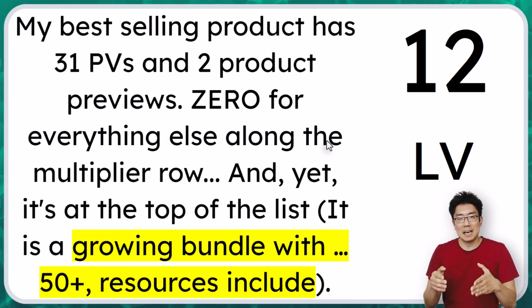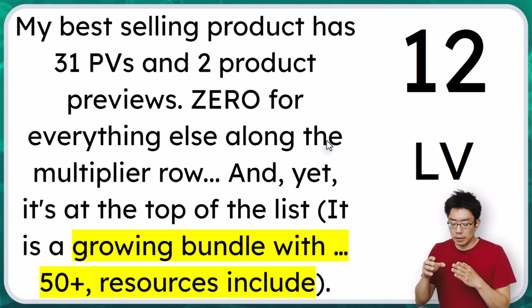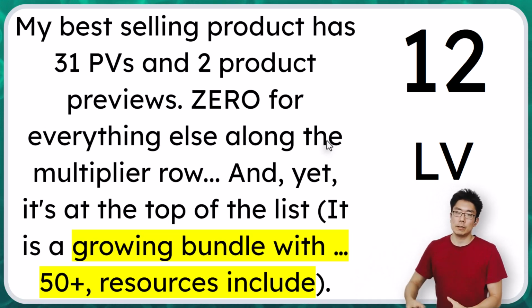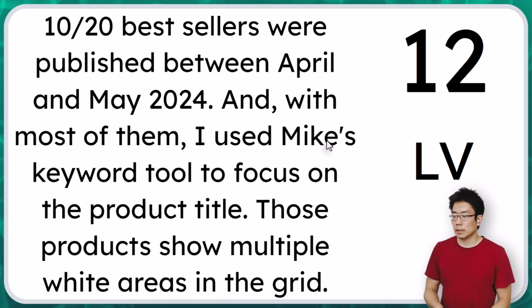So here we come back to that bundle effect. Are bundles ranking higher in TPT because the bundle score is based not only on the bundle's metrics, but also gets a boost from the sales of included resources? LV goes on to say that 10 out of 20 of the bestsellers were published between April and May of 2024, so a couple of months ago. And with most of them, I used Mike's keyword tool to focus on the product title.